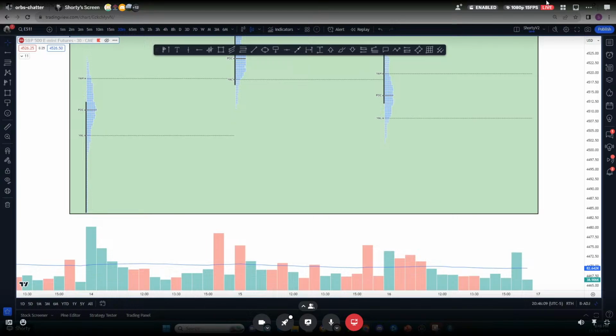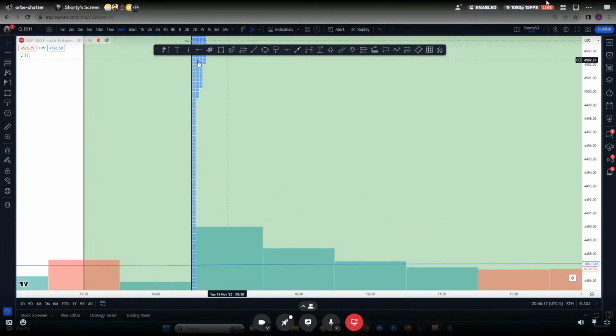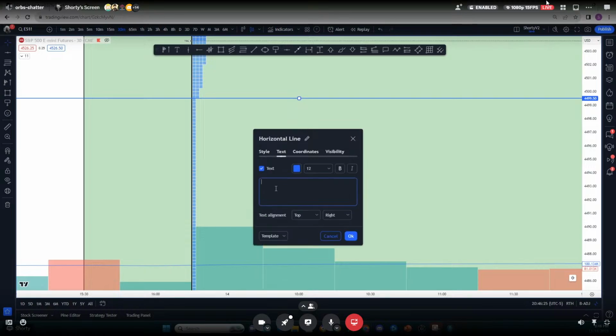And if you're fairly new to this, that would mean that there are, I would say, emotional buyers at this point, or if you want to call them, aggressive buying that's stopped in here. But this is mainly the gap up that came here. So I would just mark these single prints at 44.99 right here, right?